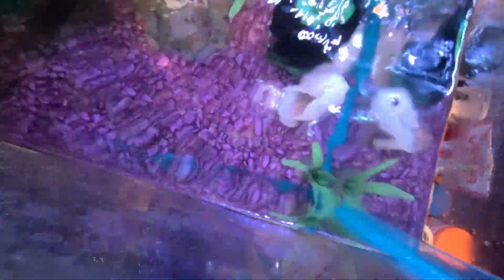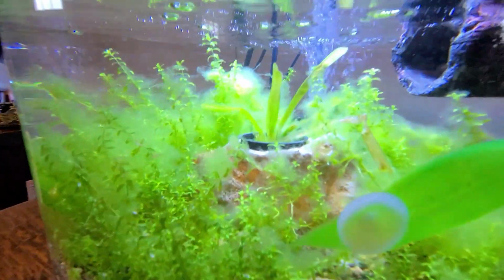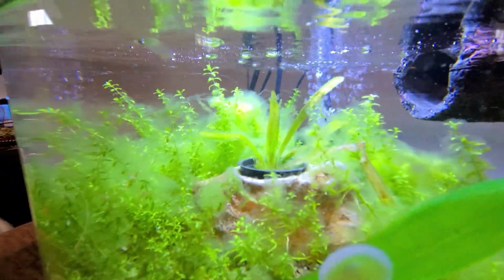Got 2. 3. The technique is working. I got 3 ghost shrimp already, and I don't actually know how many are left alive in here. I don't actually see any more in here. All I have is my little tiny baby Corydoras. Either way, we'll get these 3 fellas dropped into my betta bowl with my red betta.